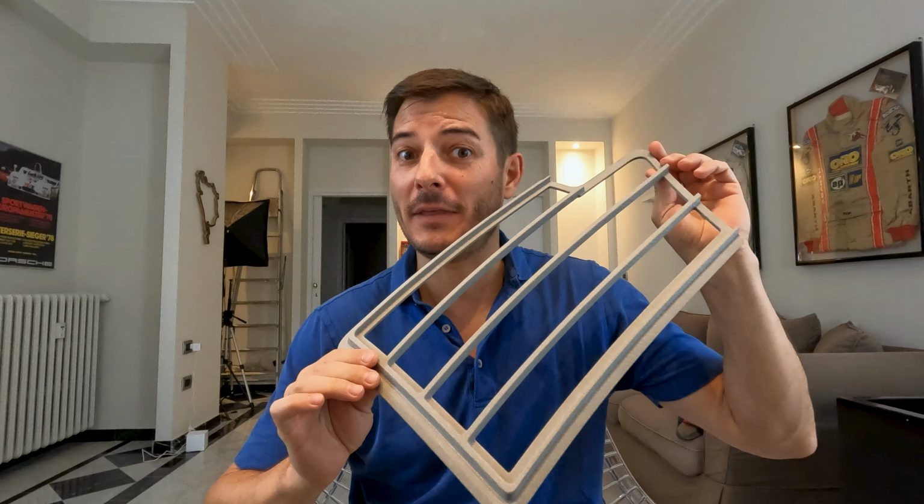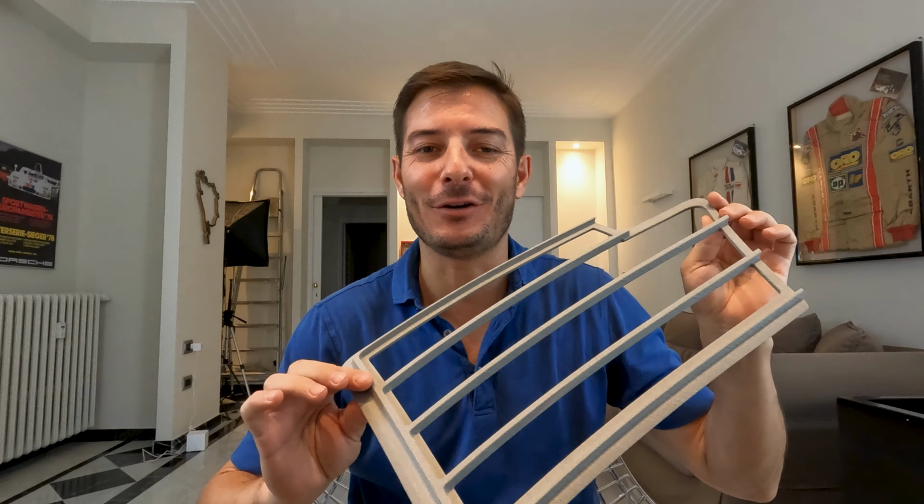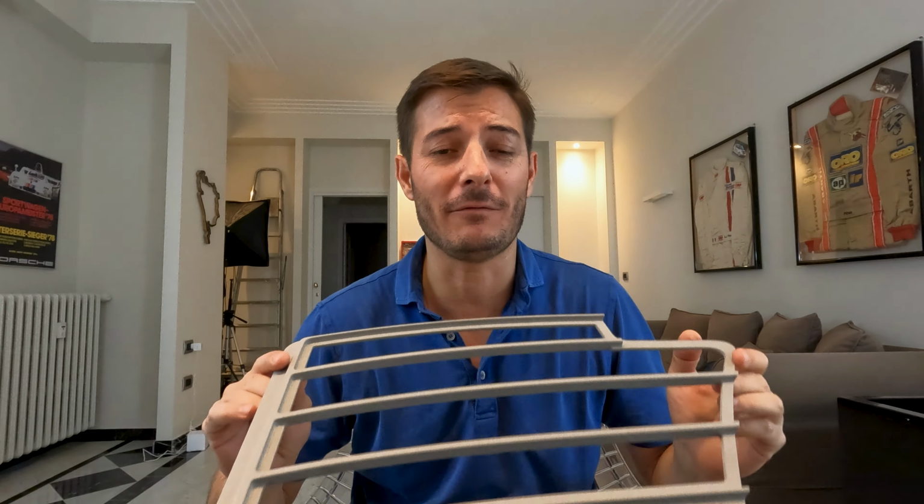So today we're going to be talking about GR Yaris cooling and aerodynamics, because we have the new bonnet vents here. This is the third version. We've been working very hard.